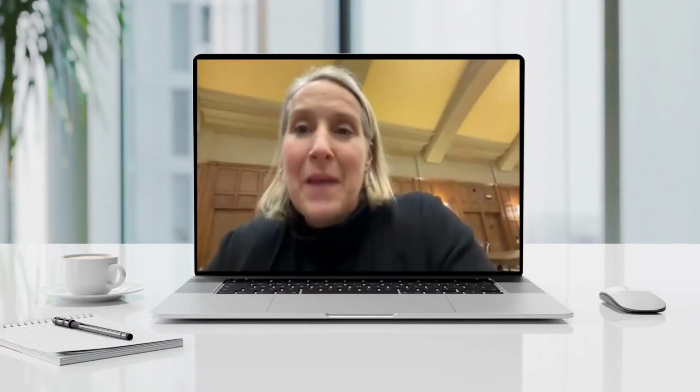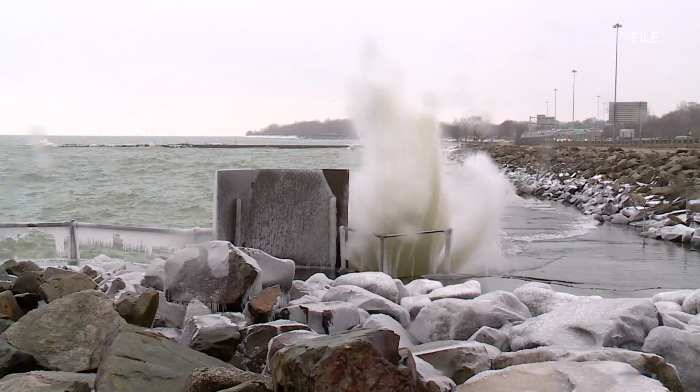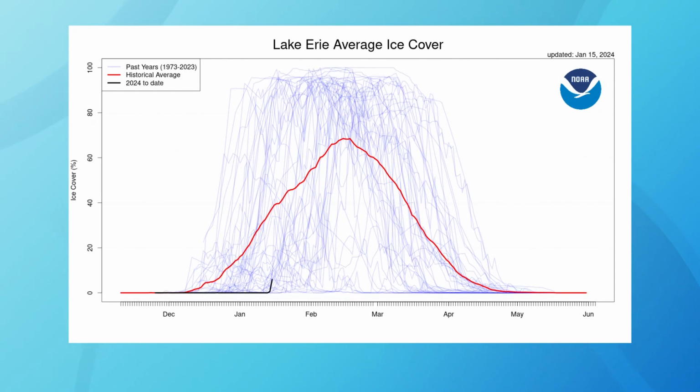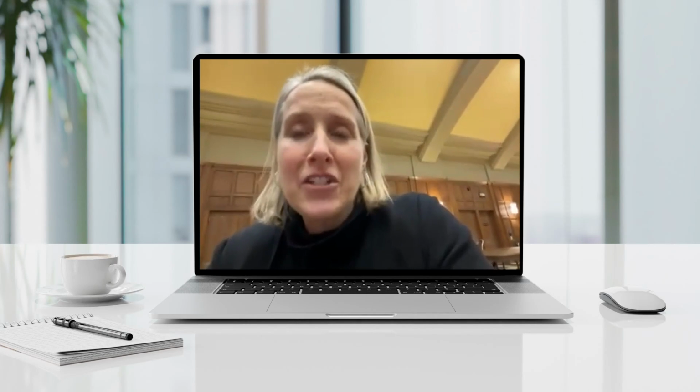The latest cold snap has definitely increased the amount of ice we're seeing. It's good news, but the Great Lakes are behind schedule. This National Oceanic and Atmospheric Administration, or NOAA map, shows the historical average of Lake Erie's ice cover in red, and this season's ice cover to date in black. They're lower than we would on average see.